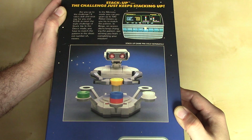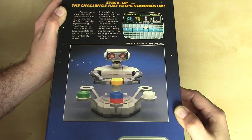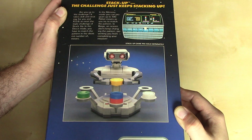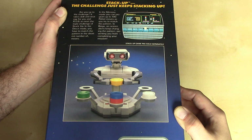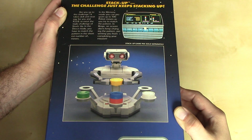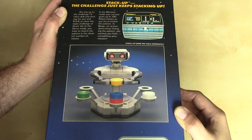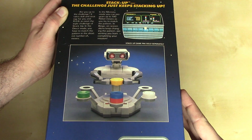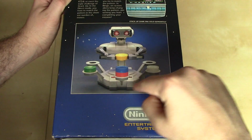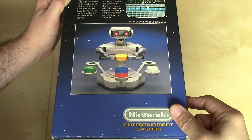In the direct mode, you have to match the pattern in the shortest number of moves. In the memory mode, you can program up to 100 robot moves as you try to match the pattern. In Bingo, on-screen aliens keep changing the pattern, preventing you from completing your mission. So, Stack Up game pack sold separately, and here is R.O.B with his Stack Up accessories clipped on.